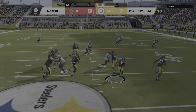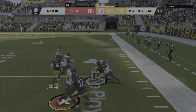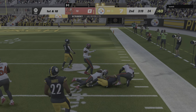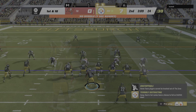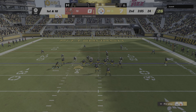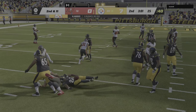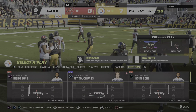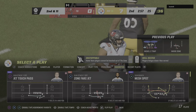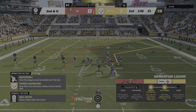It's a jet sweep. Trubisky pops it forward. And he goes down, but not before getting this inside the 25. Pass off to Harris. And that'll hurt the average a bit, as this time they're able to get him behind the line. Officially, it's a one-yard loss. That's going to bring up second and 11.